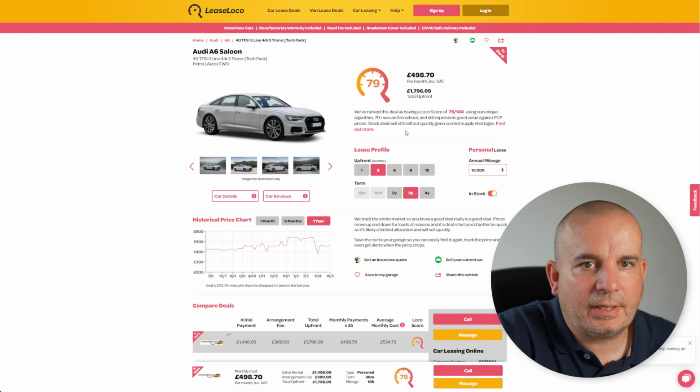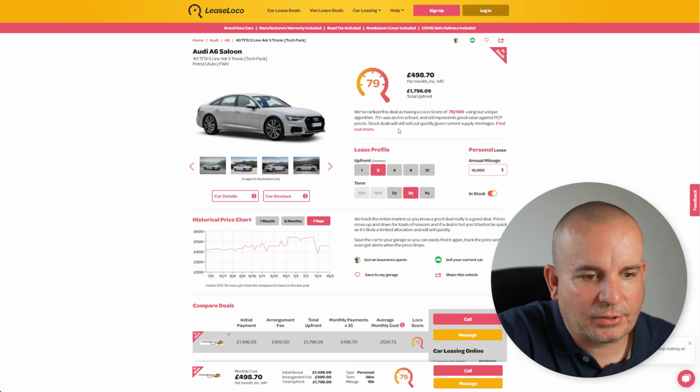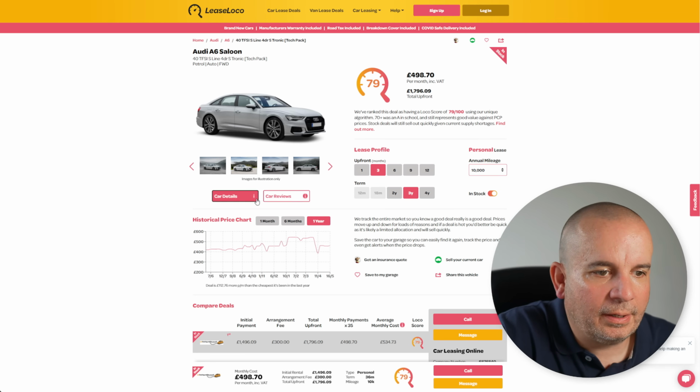Next, sticking with Audi, is the A6. We've got a few Audis coming up, actually. It's the A6 TFSI S-Line S-Tronic Tech Pack. So this one is fairly well loaded, and price-wise, you can see, pretty good at the moment. 1,800 quid up front, 498 a month.